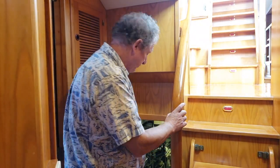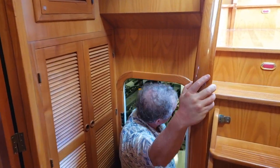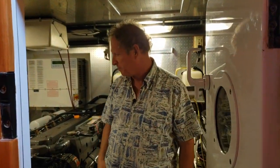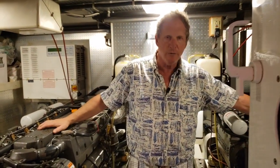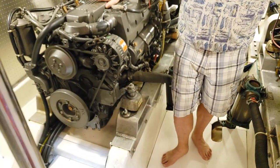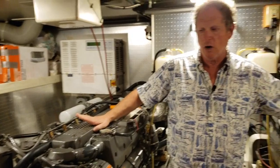Well, let's see what's left. We better head for the engine room and have a look. Two steps down, and you're in the engine room. And as you'll see, I'm, again, 5'9½", and I have full height. I can stand with no problem. In here, you have two Yanmar 440 engines that have delivered service over 3,500 hours with never a beat wrong.